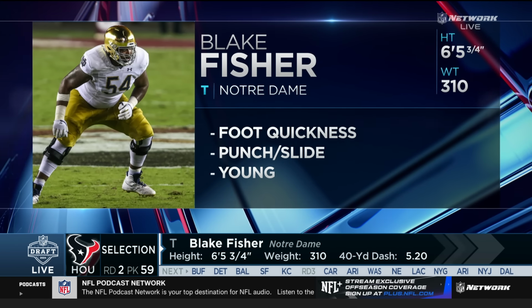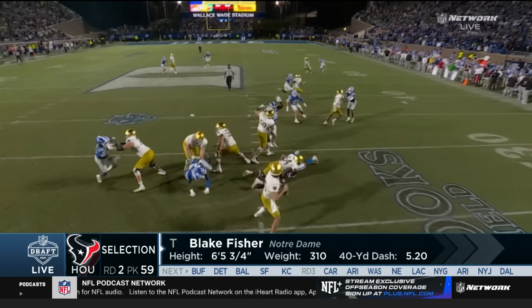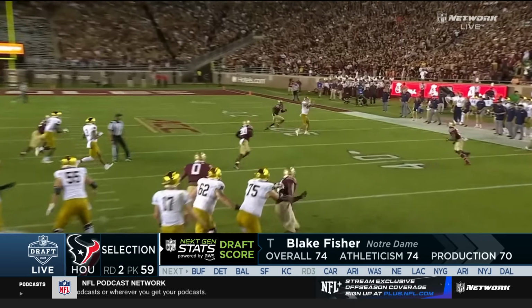The foot quickness, the punch and slide, and again, he's young, so he's still developing. I believe if he goes back to school next year, we're talking about him as a potential first-round pick. He decided to leave with his bookend tackle, Joe Alt, and he enters into the NFL.